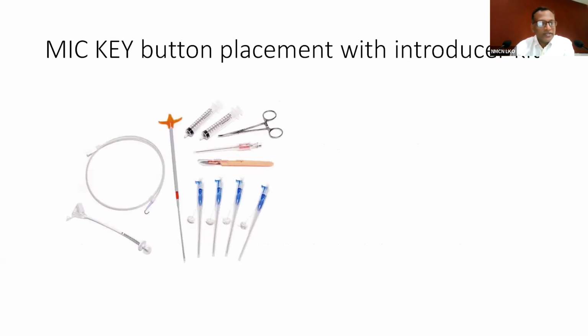So this is the kit that we get. The blue colored ones are the suture material, the safety T-plexi sutures. And this long one is a trocar dilator, which is used for serial dilatation. And this is basically a balloon guided tube, or we can use the Mickey button also.